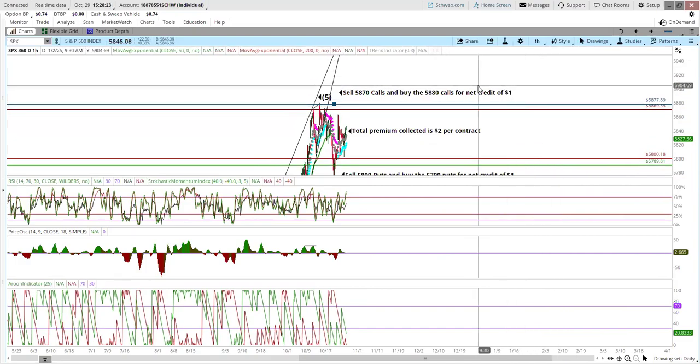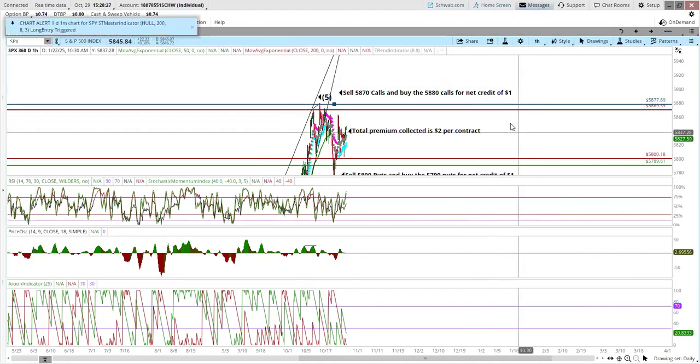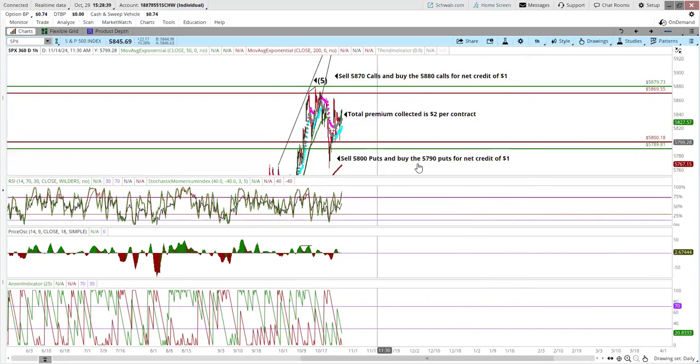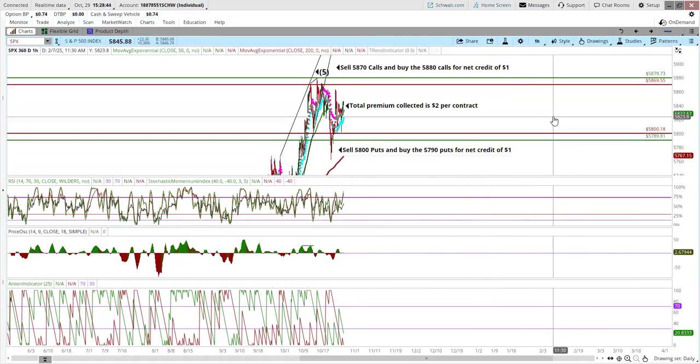So it's not like you can sit there and it can shoot up and you lose your entire account. But I do the 10-point spreads because of the way that we put our stops in place. If they come up and take this out, then we're going to make that same amount on the downside. So to answer your question, they're not covered. They're naked, but I'm selling the premiums. I'm not buying naked puts or calls.